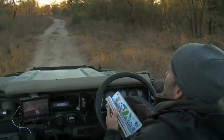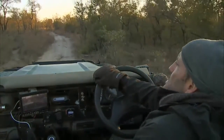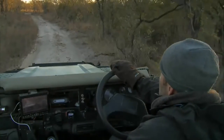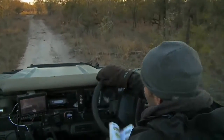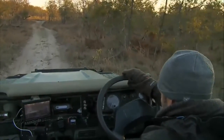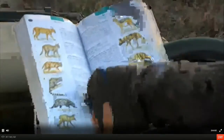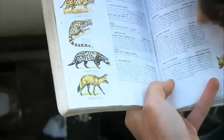I'll show you a picture. It's about the size of a Staffordshire Bull Terrier, if you like, that sort of size. And it really does look like a mixture between a cat and a dog. I'll find you a wee picture quickly. Let me just remove the mitten part of this glove. That is a civet there.